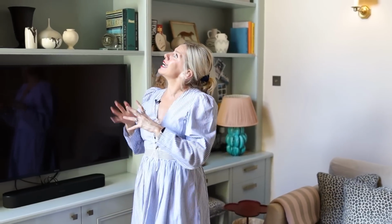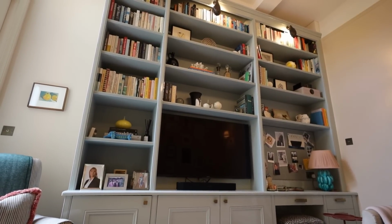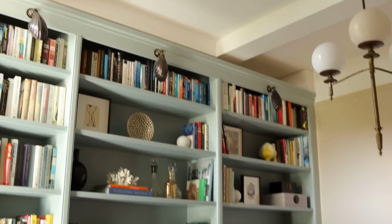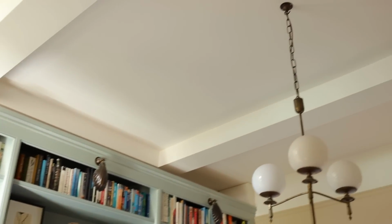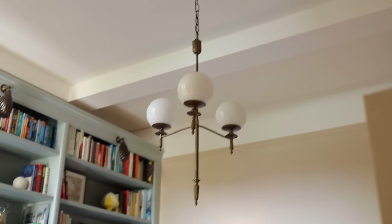It used to have a big chimney breast in the middle, which changed the proportions and made it a bit awkward. So we removed the chimney breast totally and put in these two big steel beams. But this room is just blessed with such high ceilings. I knew that wouldn't really be an issue, and you would barely notice them, because they're just crazily high ceilings. I think the ceilings are the highest in the whole house.